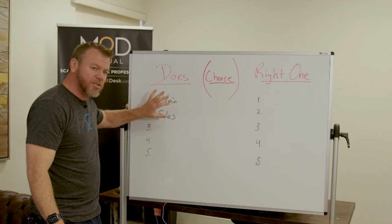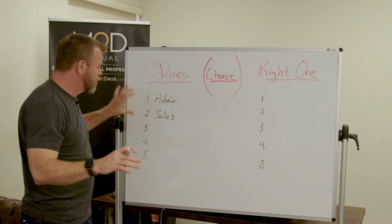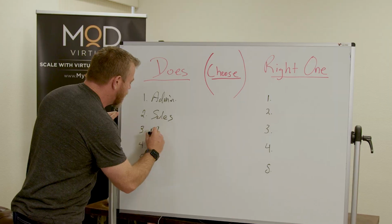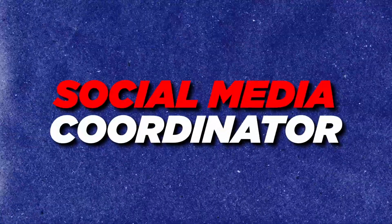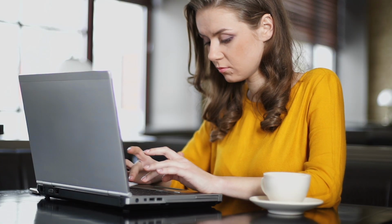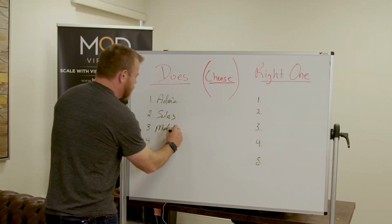These two positions are ones I would absolutely start with, but as your business grows and scales, you might need help with a marketing virtual assistant. In the marketing tasks, think of marketing coordinator and social media coordinator and design coordinator. Somebody who can create some flyers, do some social posts, manage your CRM and your email platform, and basically help you drive messages out to your customers. That's the marketing virtual assistant.